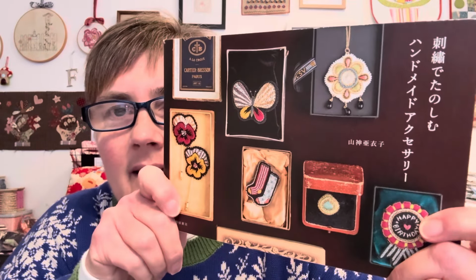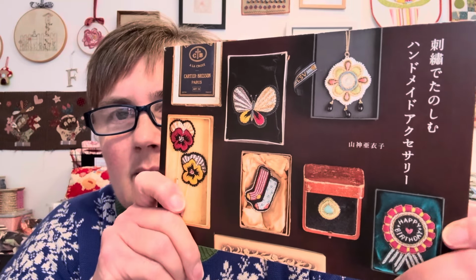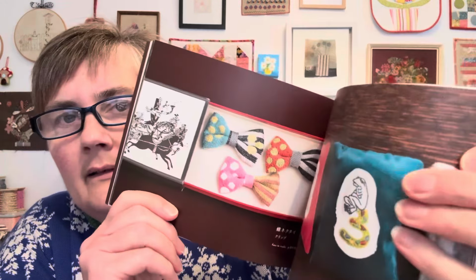I don't read Japanese, so I was just really looking at the covers and muddling my way through what I thought was in them and how to buy them. But I do have quite a lovely collection of Japanese craft books, so I added to that collection with these lovely embroidery books that I got. This one is more like brooches and things like that. Some lovely pieces in them.